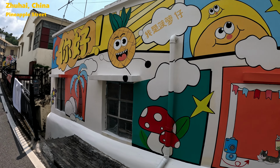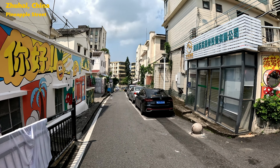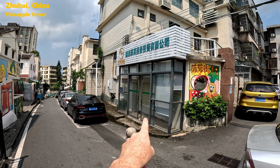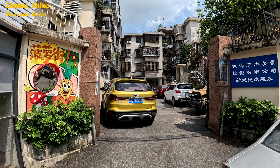Zhuhai sky makes your heart fly. Don't ask me why, it's just Zhuhai.